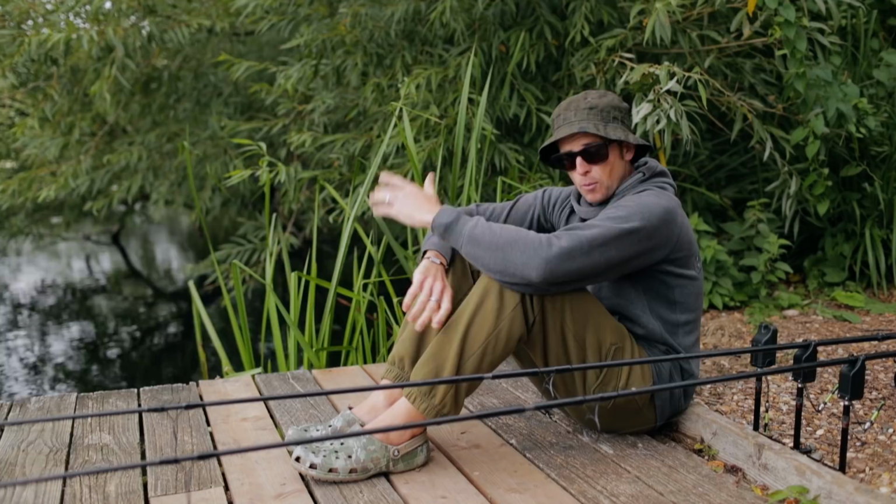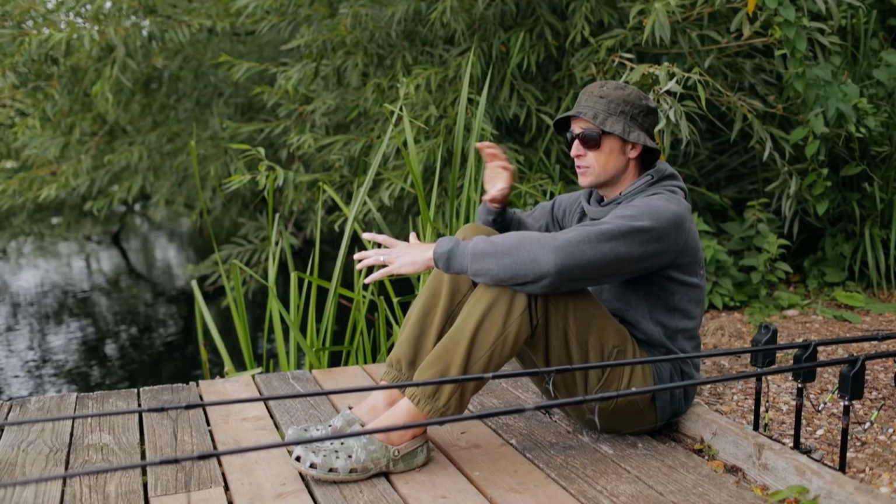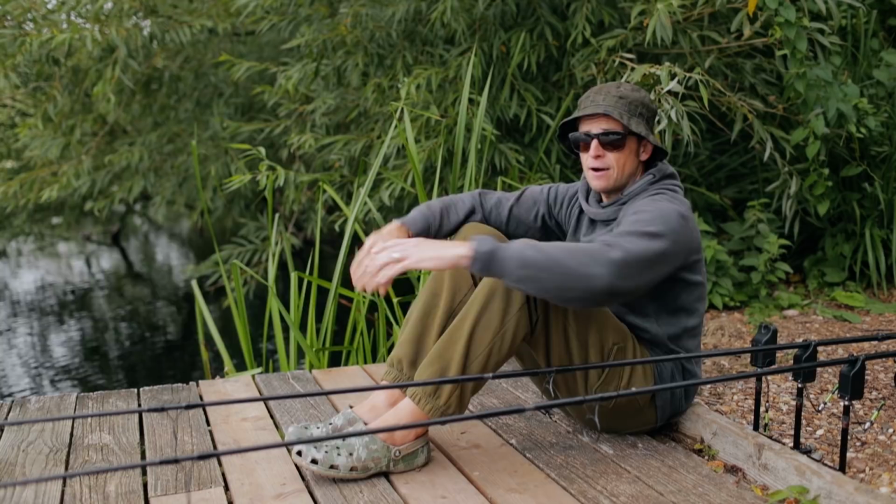One thing's for sure though, the fish have definitely migrated. The other side of the lake has done two bites, and up until last night, it hadn't done anything. So the fish have definitely moved across, and the only few fish that I did hear in the night were sort of to my right. I didn't hear anything out in front of me.